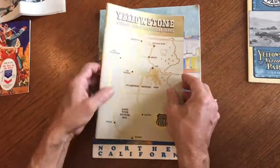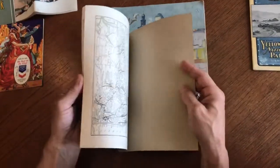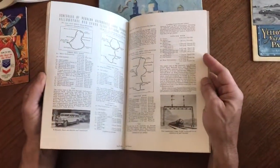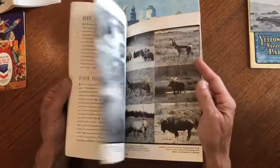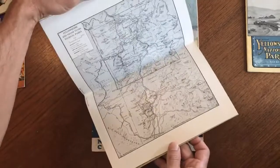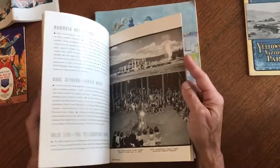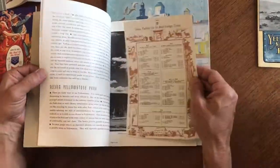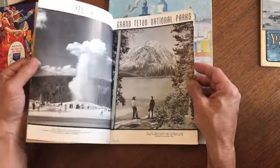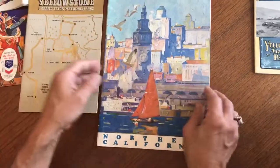Then we've got this item here on Yellowstone, again, and the Grand Teton National Park, and we've got another railroad line map there with various types of side trip tour options. Here we have a large detailed map of Yellowstone and Grand Teton Parks. And yes, scenery of the time and era there. Here was a timetable from somebody in 1940 who was there. So we're going to assume this booklet is somewhere in that vintage.